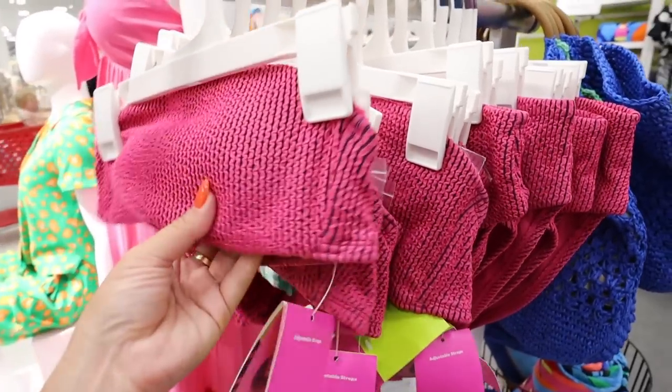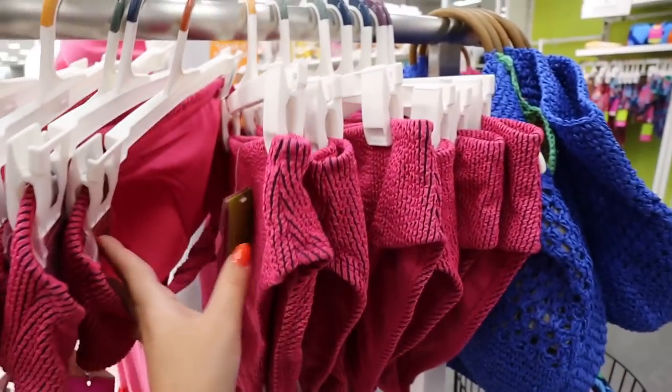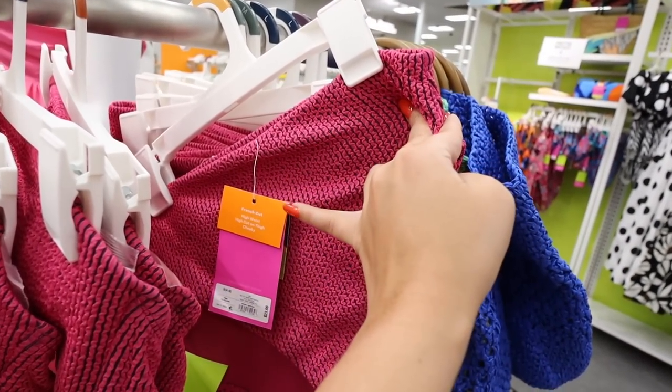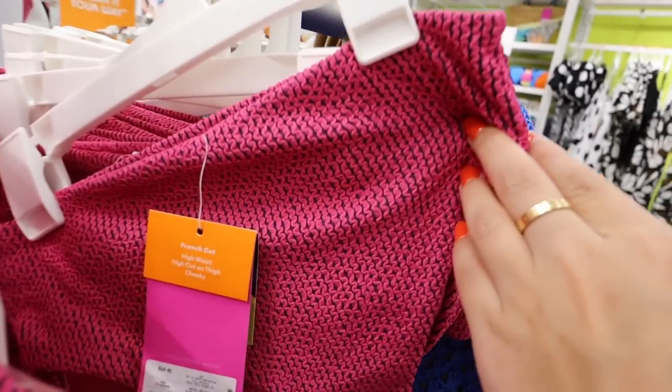There's also this really fun fuchsia bandeau style bathing suit. This one has more of, I would say, a high rise bottom. It says they're French cut, so high waist, high cut on the thigh, and a little bit cheeky, but they're really, really cool.